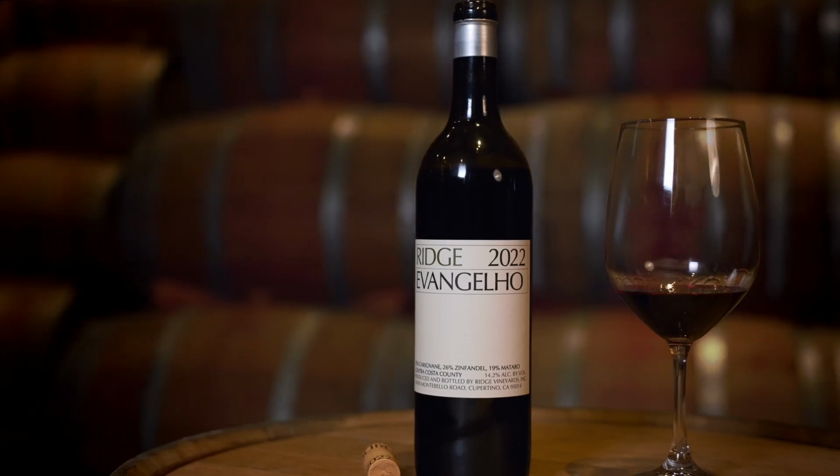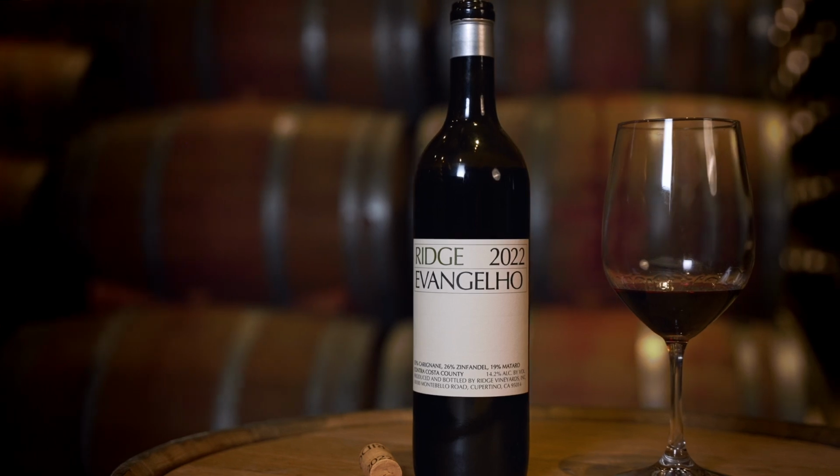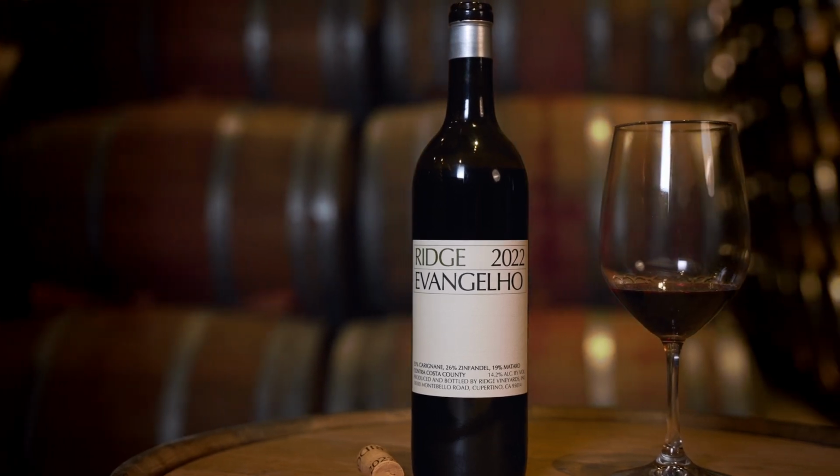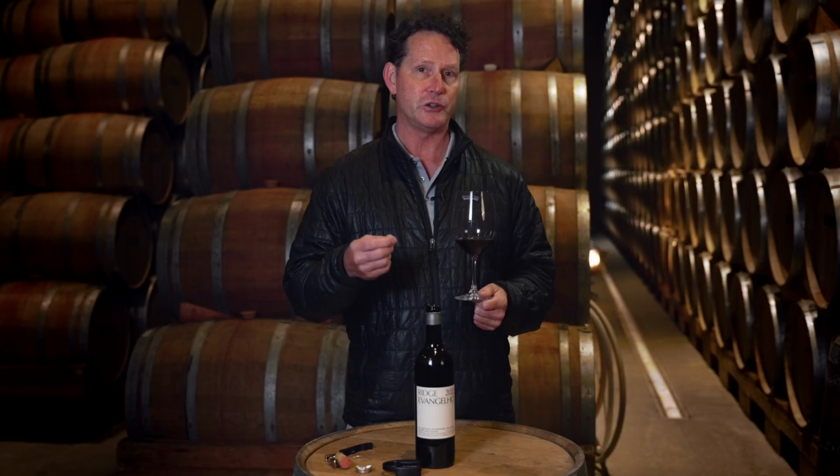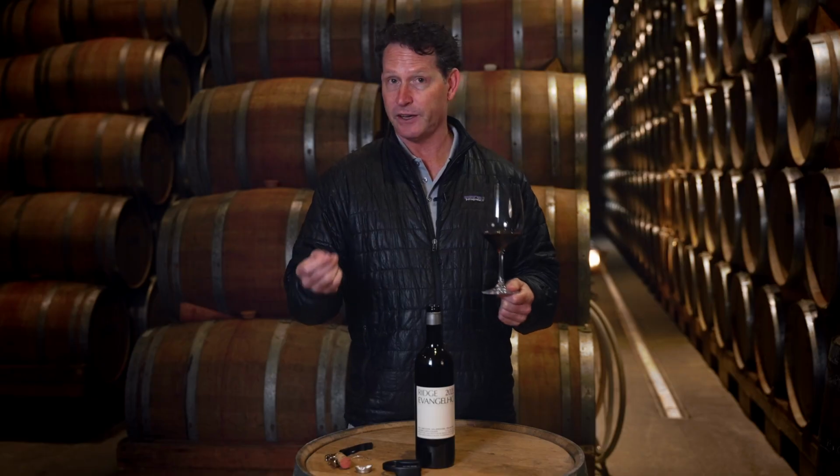The reason we're doing this is because we feel that this wine is already complex enough. It really doesn't need any oak nuance to make any more complexity. We're really trying to showcase the fruit and showcase the vineyard, and I think we've succeeded here. Cheers.